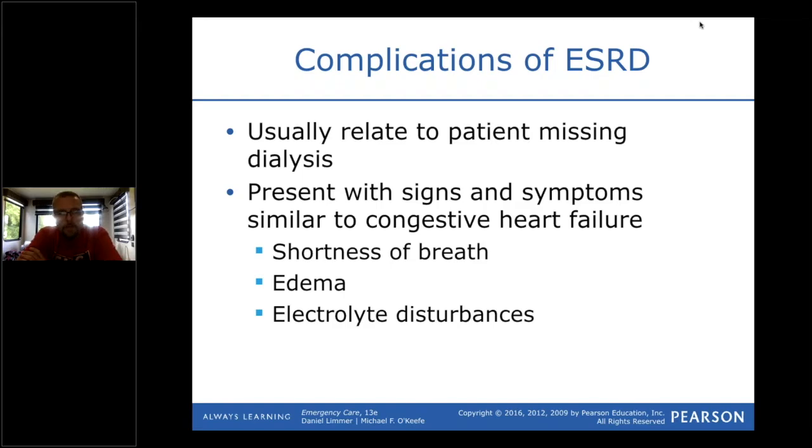Why do we see them? Well, the way these people do dialysis is 3 days a week. So let's say Monday, Wednesday, Saturday. There's always a 72-hour gap somewhere in there. So Monday to Wednesday is 48 hours. Wednesday to Saturday is 72. They might go Monday, Wednesday, Friday. Friday to Monday, 72 hours.